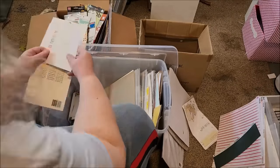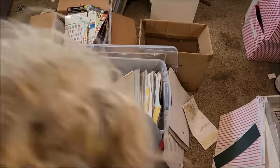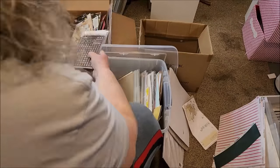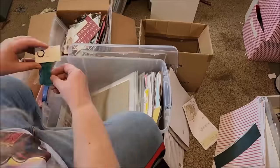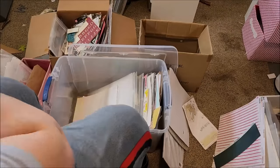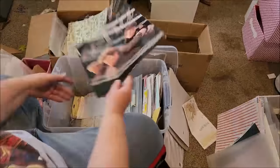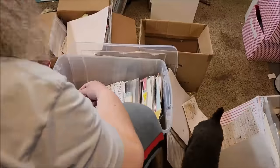Some old alphabet stickers I even let go of. I'm like, you know, they've been in my stash forever. They don't even need to wait till we get to the epic sort. I'm just going to let go of them now because I know I don't want them. Some memorabilia, more paper.